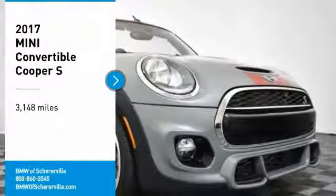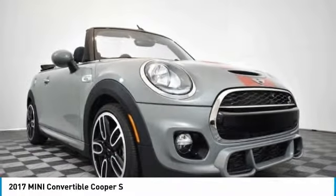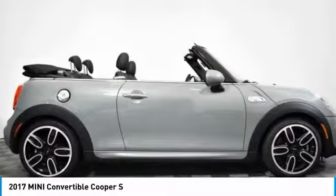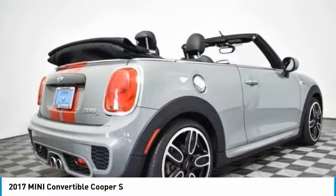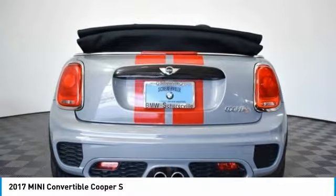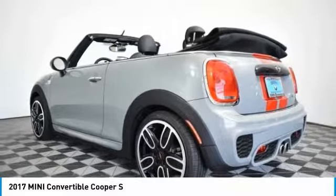We are pleased to show you the 2017 Mini Cooper Convertible. The Cooper Convertible is the drop-down version of the standard Mini Cooper. This is the car that just sips gas. Even if that isn't your concern, the Convertible allows you the same go-kart feel as driving the standard hardtop.